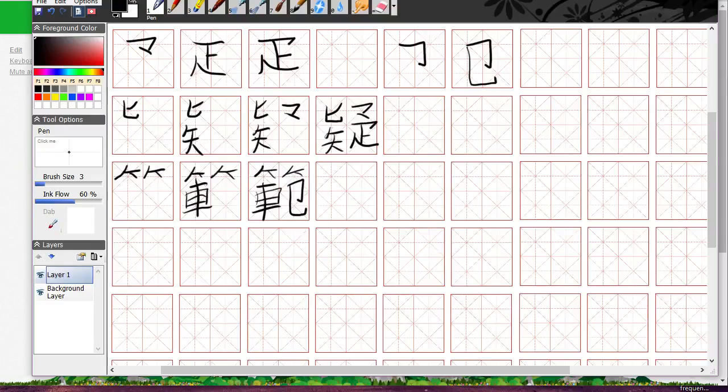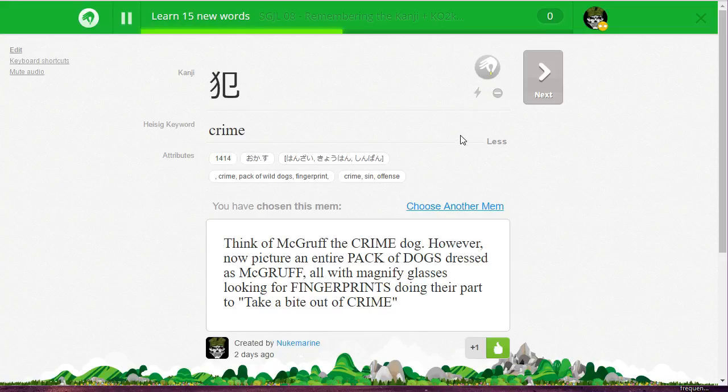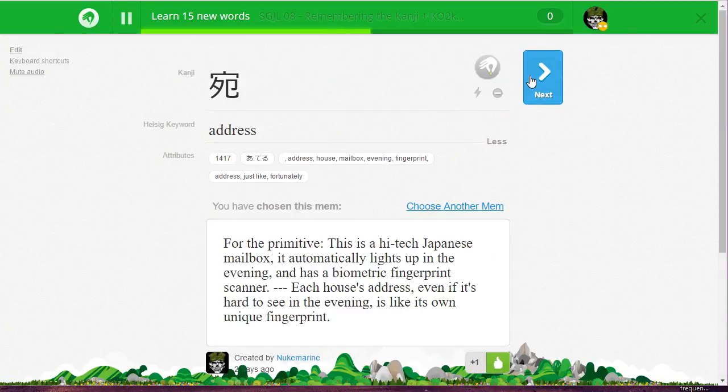Let's do this. So you hear about a crime. You always think about, okay, send out the dogs. There's a wild dog. Send out the pack of wild dogs. And we get their fingerprints. Alright, pack of wild dogs and fingerprints, and that's crime. Hanzai. Next kanji. Address.